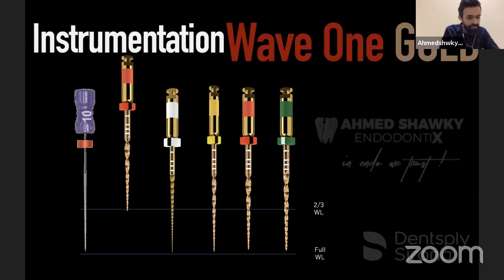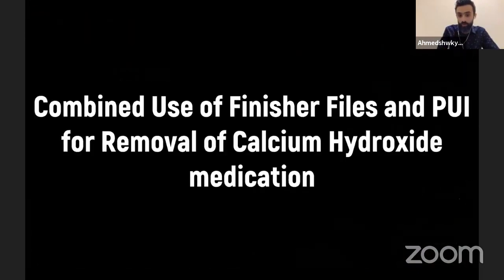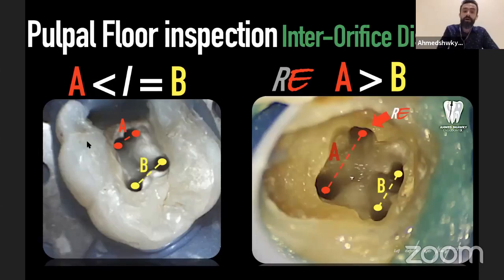Another question is: is any distolingual canal considered a radix? No, we cannot consider any distolingual canal as a radix entomolaris. I will go back to the rule of pulpal floor inspection. On the left side of the presentation, this is a usual distobuccal and distolingual canal. The distance between them will be equal to or less than the interorifice distance mesially. However, with the distolingual canal far beyond lingually, the distance A is larger than distance B, then this most probably is a radix entomolaris with a trapezoid-shaped access cavity with a larger dimension towards the distal side of the pulp chamber.